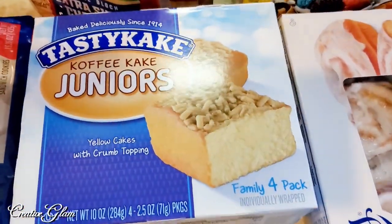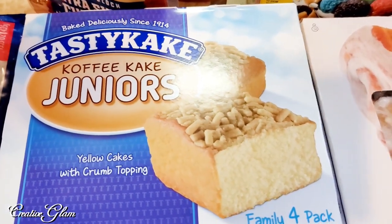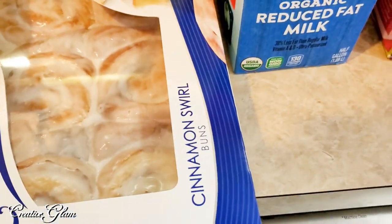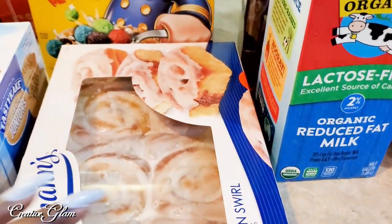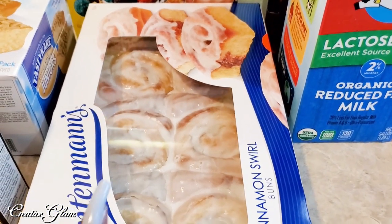I got some coffee cake juniors. That's something else that my husband enjoys. And my children like them too. I'm not a big fan of them. The Entenmann's, I do like those. I do like the Entenmann's coffee cake. I think those are good with a cup of coffee.